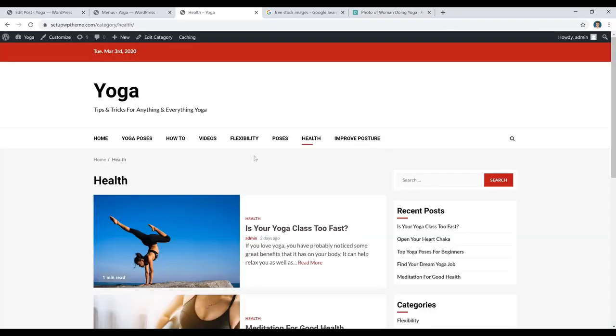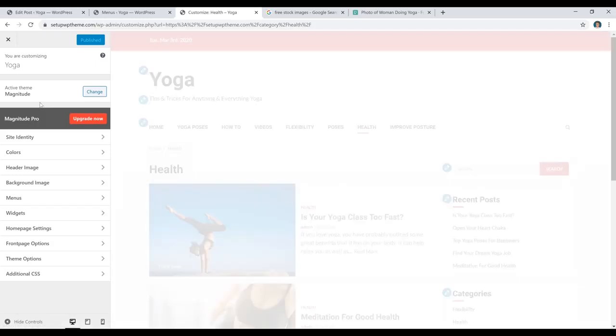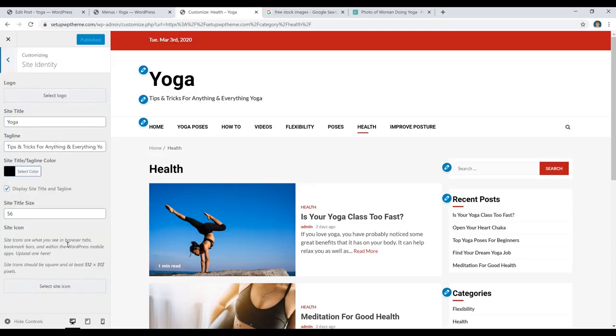And then something else I wanted to mention is if you want to customize the colors and some of the other things like that, all you have to do is come up here to customize. What I'd recommend is just going through these things, not clicking on anything at first or changing anything, just going through and seeing all the different stuff that you can do.